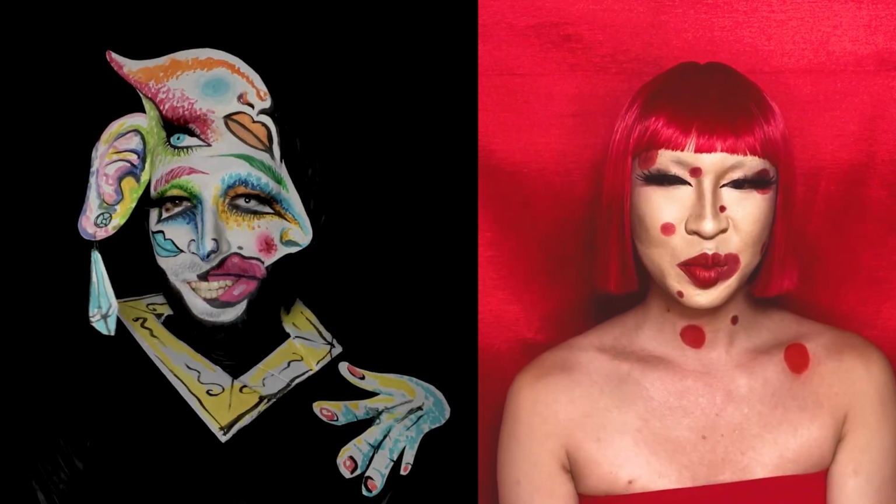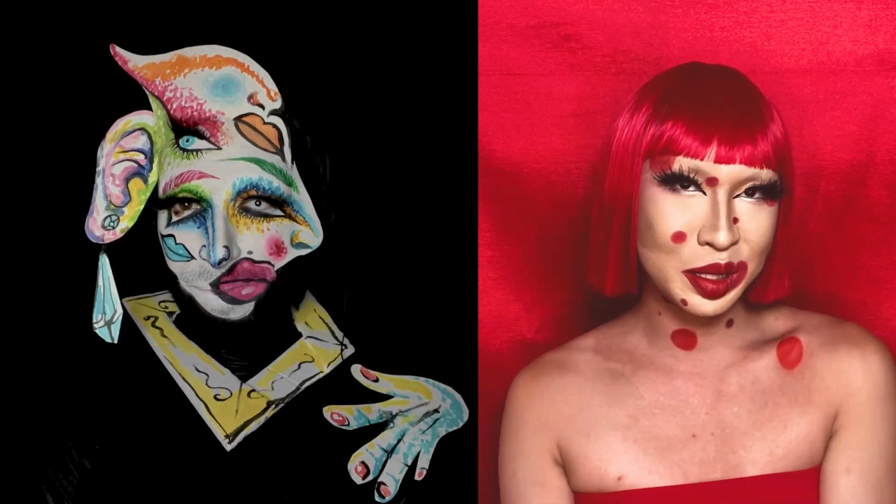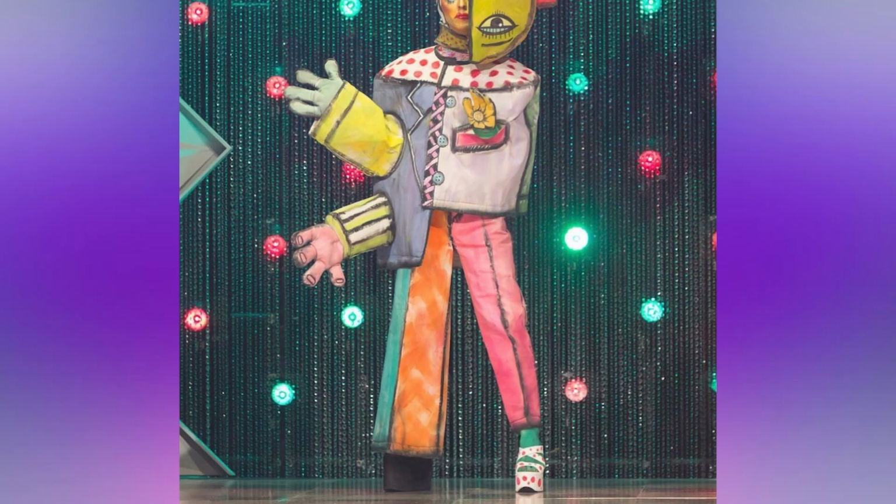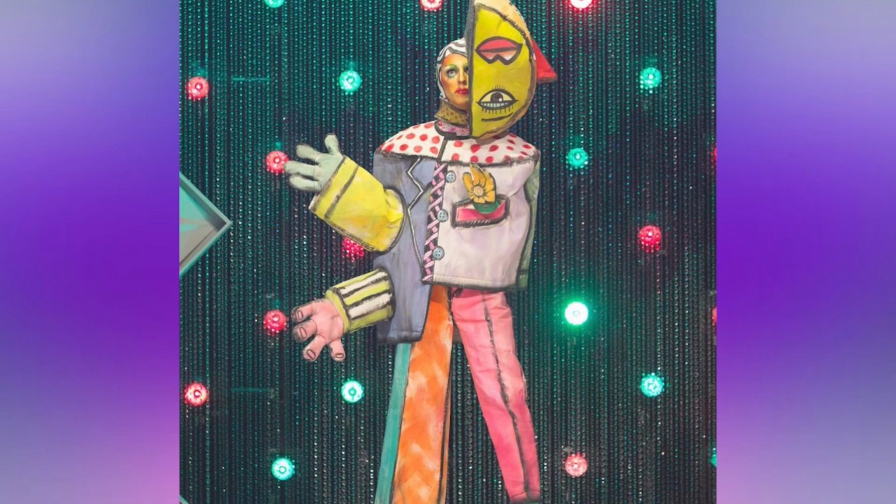Well, shall we get right into it? Let's do it, sis. This week's category is paint. First up, we have our homegirl, Giselle Lullaby. What did you think of her look?